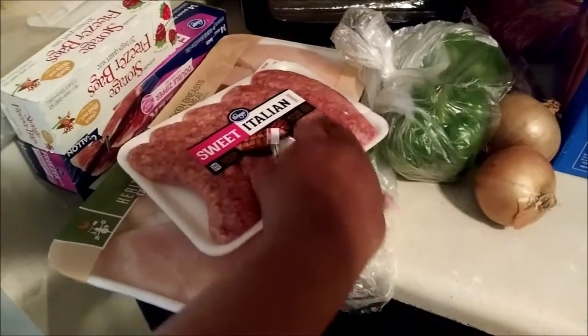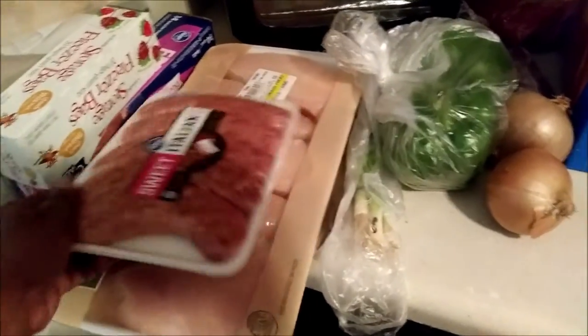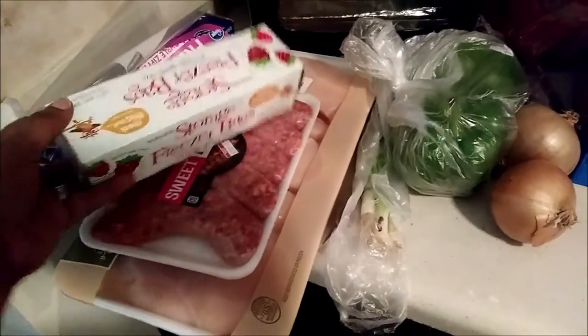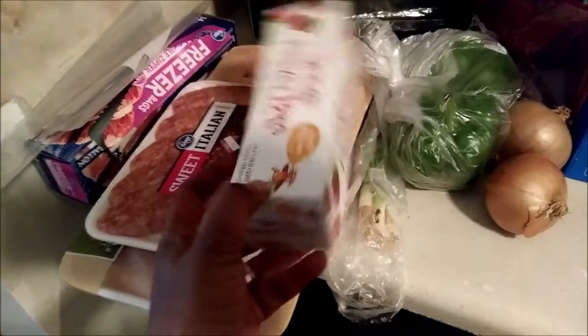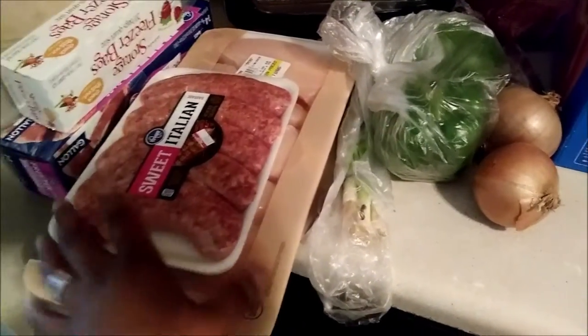So this may be 2 or 3 freezer bags, and it'll be the small ones. I'm just going to be using the small freezer storage bags from Kroger, and the large ones.